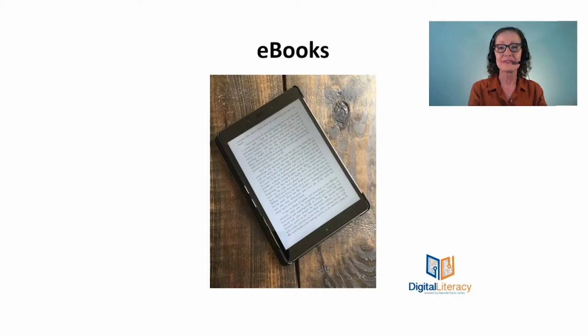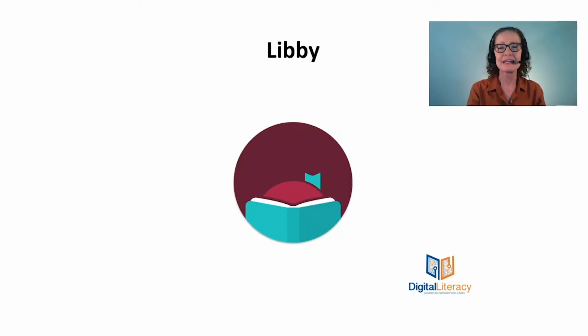Today I'm going to be talking with you about how you can read and listen to books using your Android tablet or your Android phone. These kind of books are called eBooks or electronic books, and the library has this wonderful app named Libby that lets you put these kind of books on your device.